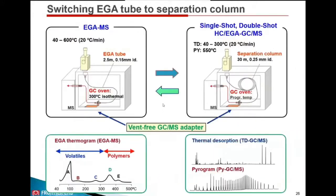Once you have the EGA data, you know what the next step is: single shot, double shot, or heart cut. That means you have to change the column. For EGA you don't have an analytical column, this is just a transfer line. But if you want to do single shot, double shot or heart cut, then you need to have a GC column. So changing the column is something the user may worry about.